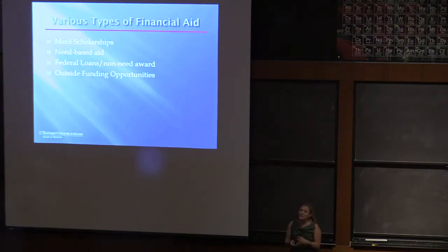Some schools will provide merit scholarships for international students. Some schools will look at international students for need-based financial aid. It's very spotty. Everyone's different when it comes to international students and what they require. Very different from undergrad for an international student.